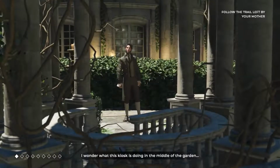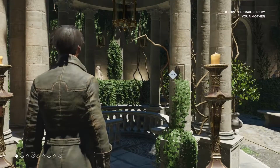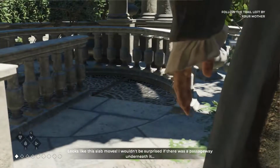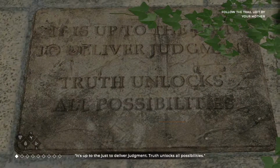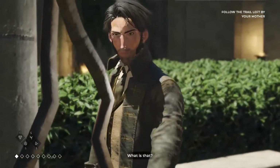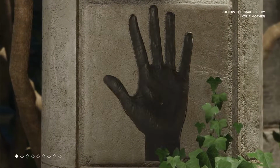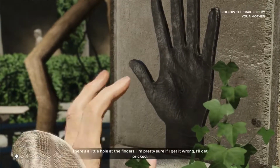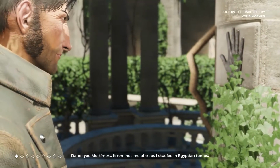I wonder what this kiosk is doing in the middle of the garden. Too cramped to be able to do much. Well, there must be something going on there. Looks like this slab moves. Well, I wouldn't be surprised if there was a passageway underneath it. It's up to the just to deliver judgment. Truth unlocks all possibilities. What is that? Looks like a sort of opening mechanism. Knowing Mortimer, I bet it's booby-trapped. There's a little hole at the fingers. I'm pretty sure if I get it wrong, I'll get pricked. Damn you, Mortimer. Reminds me of traps I studied in Egyptian tombs.